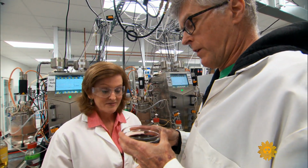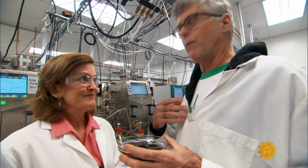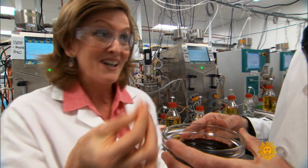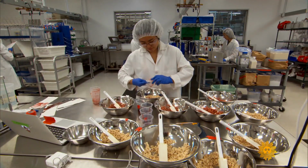It looks just like blood. If you tasted it, it actually tastes just like blood. Can I stick my finger in there? Yeah, why not? Go ahead. Yeah, it's like when you skin your knee. Yeah, tastes like blood. So the heme in blood is what gives raw meat its blood taste.